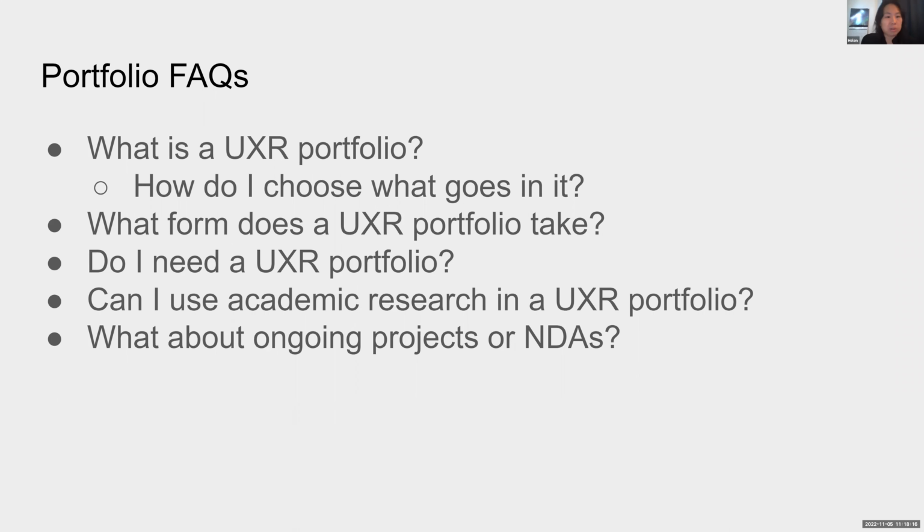But if you are going to restrict yourself to not having a portfolio, then it is, of course, possible to find a position as well.